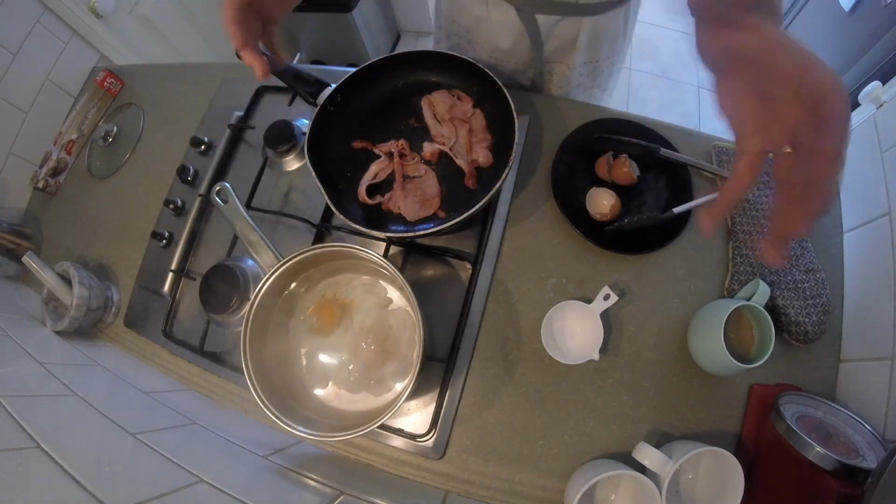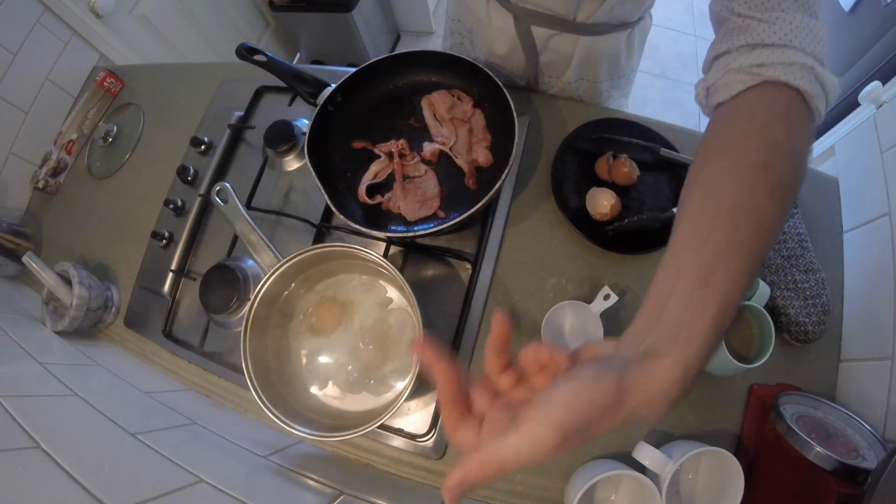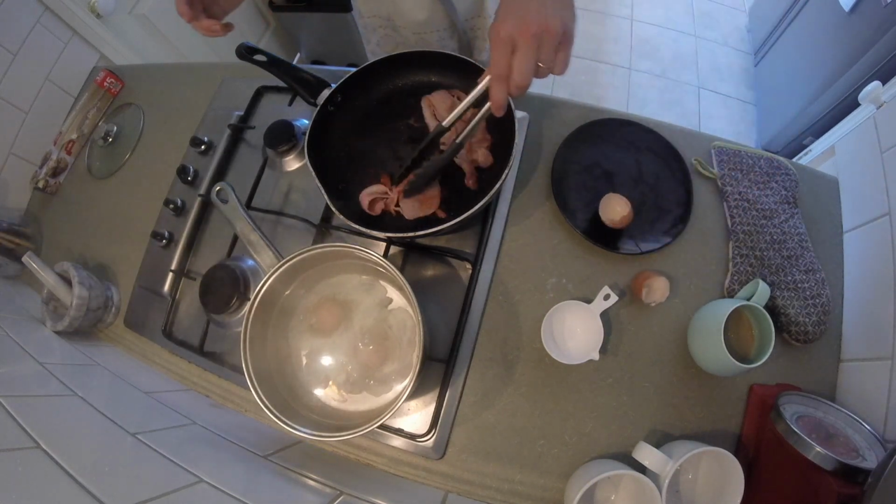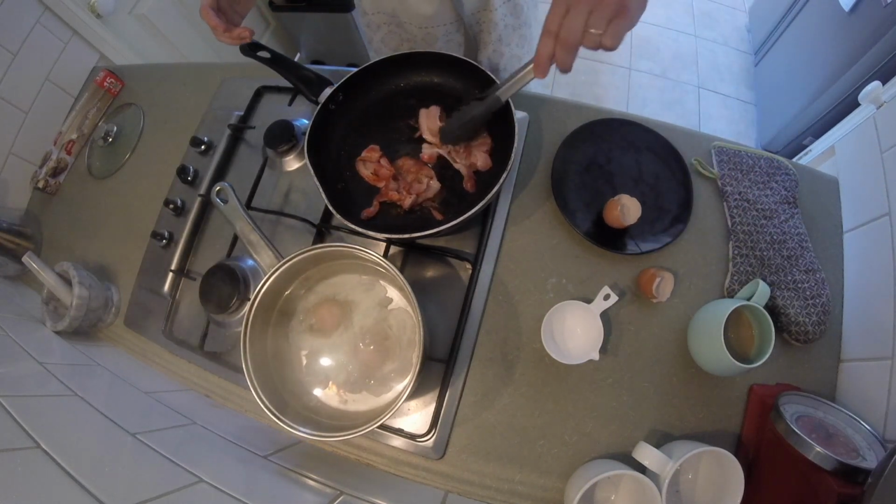The water is hot enough. You don't need to see it boiling or anything. As you can see, they're already starting to cook in there. So we're going to wait another couple of minutes. I'm going to turn these over again. And we're just about ready to go.